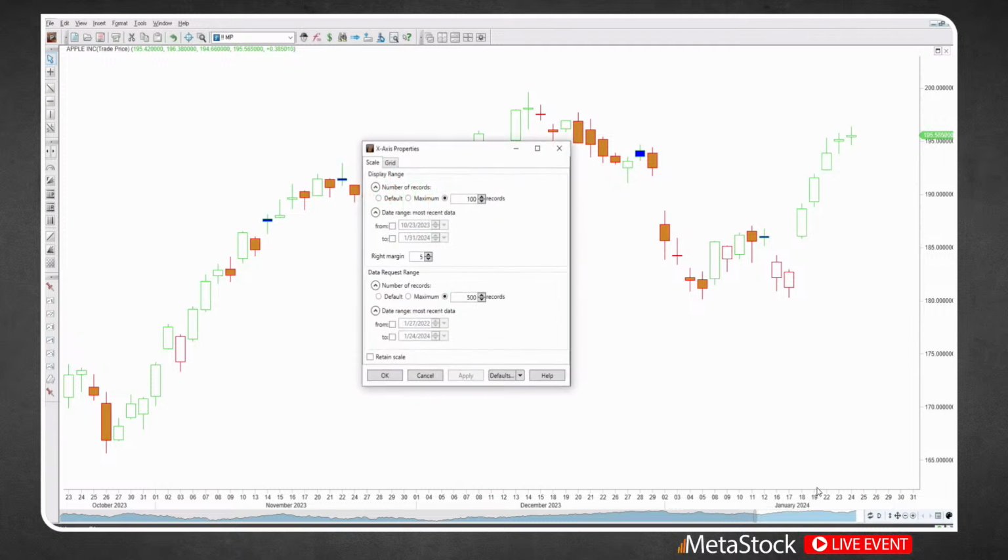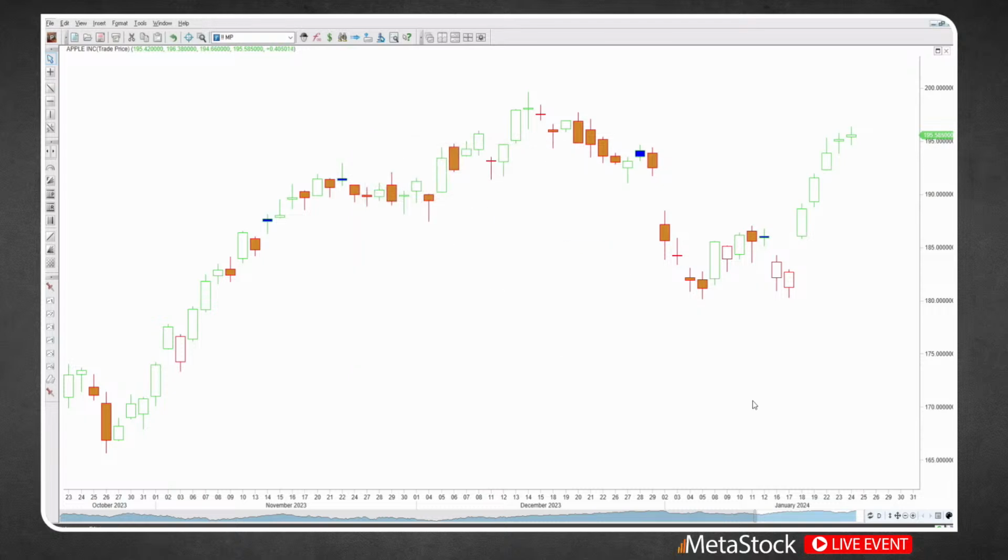You can also double click on the dates there and customize things that you might need to customize. I think it's really similar to customizing it in the Power Console. Then you have these buttons here.